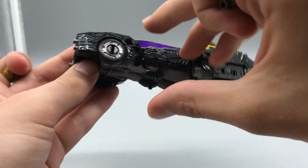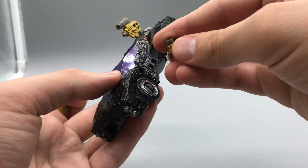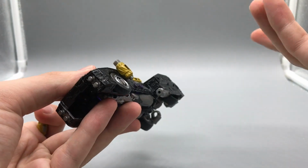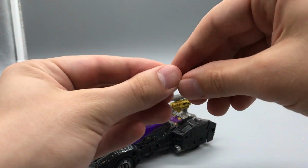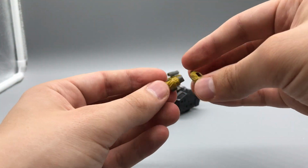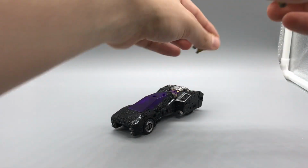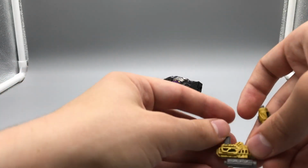and up front as well. And you can even connect the grenades in using the tab, like so, to stick those in there for some good storage. Only complaint with the accessories is that they're pretty small, so they could be easily lost. They work for the chromium version of the mold, but not so well for the Nightbird version of the mold.